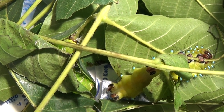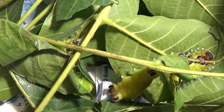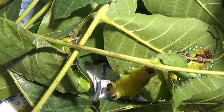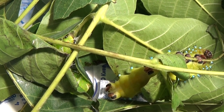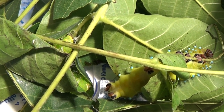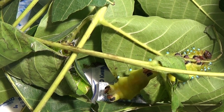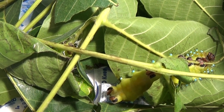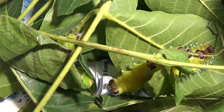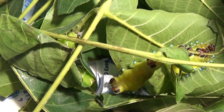About caterpillars of two big moths, silk moths. And these are moths of giant peacock moth, Saturnia pyri on the right side of screen, and in the center, silk moth Actias luna. And what we are doing? We are already preparing to becoming a pupa. But before becoming pupa, very important step is to do a cocoon for self-protection.